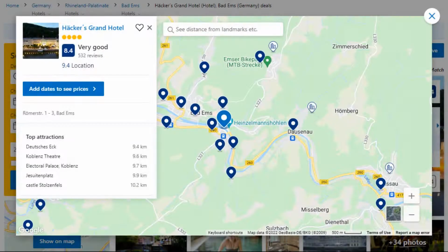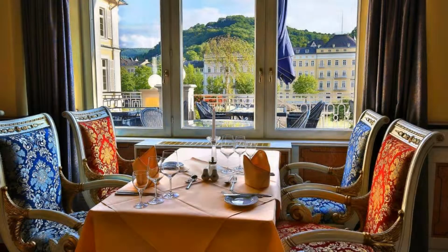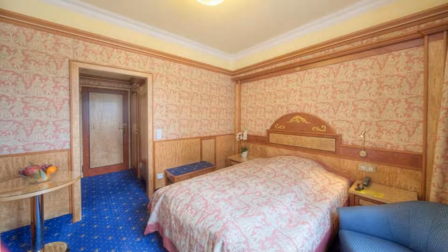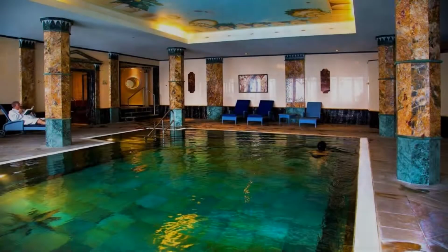Number 2. This is a 4-star hotel. The location of this hotel is outstanding and guests love walking around the neighborhood. Check-in time is 3 p.m. and check-out time is 11 a.m. Guests are required to show a photo ID and credit card at check-in. Pets are allowed in this hotel.